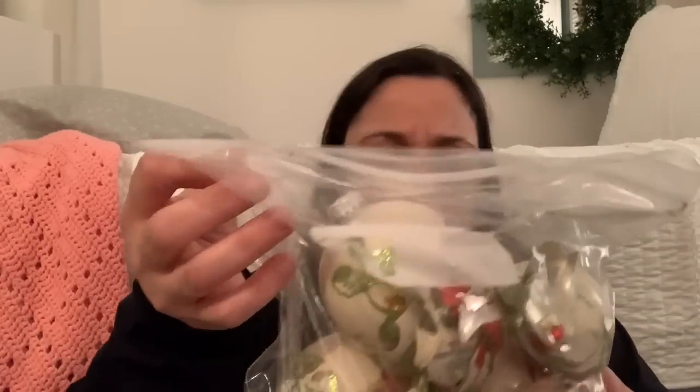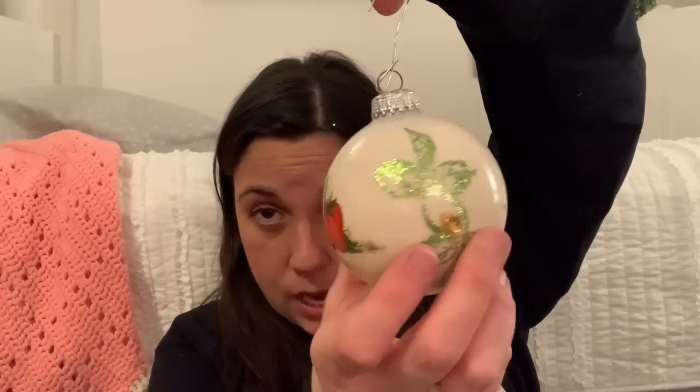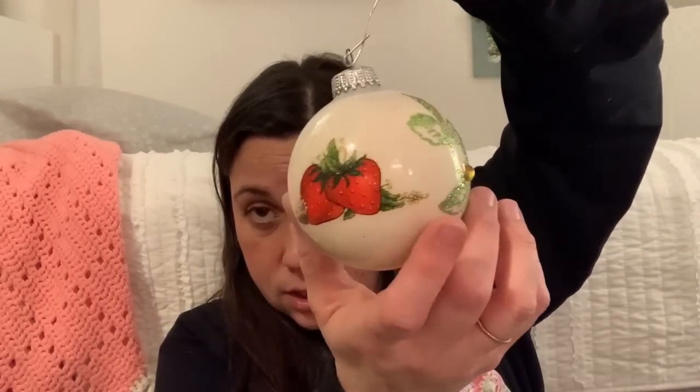This one is coming from Springfield, Missouri. Ooh, what? Oh, no. One got broken. Oh, darn. But the rest are gorgeous. Oh, my gosh. Stunning. Look how pretty these are. Oh, I love them. So there were four. Three made it. Gorgeous. I will put those into my ornament box where they will be safe.